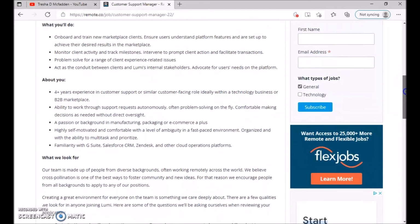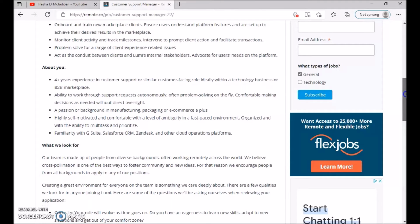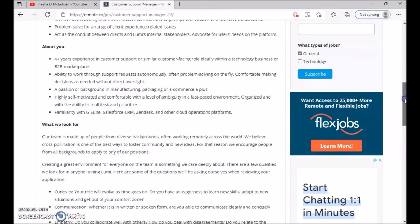So about you. 4+ years experience in customer support or a similar customer-facing role, ideally with a technology business or a business-to-business marketplace. Ability to work through support requests autonomously, often problem-solving on the fly. Comfortable making decisions as needed without direct oversight. A passion or background in manufacturing and packaging or e-commerce is a plus. Highly self-motivated and comfortable with levels of ambiguity in a fast-paced environment, organized and with the ability to multitask and prioritize. Need to have familiarity with G Suite, Salesforce, CRM, Zendesk, and other cloud operation platforms.